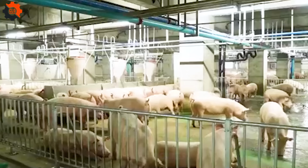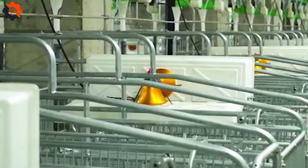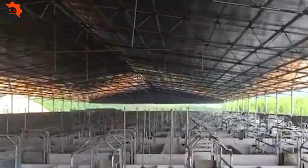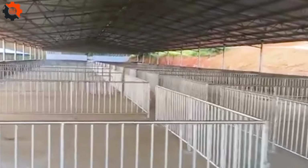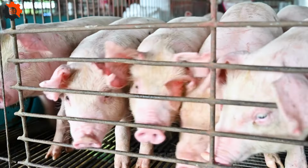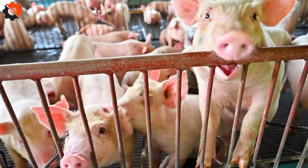So, how are these pig-raising technologies and modern farms implemented in China? Let's keep watching to find out. China's large-scale pig farming industry is no coincidence. According to data from the Chinese Pig Breeding Association, the country raised nearly 180 million pigs in 2021. This massive scale requires robust infrastructure and smart management.